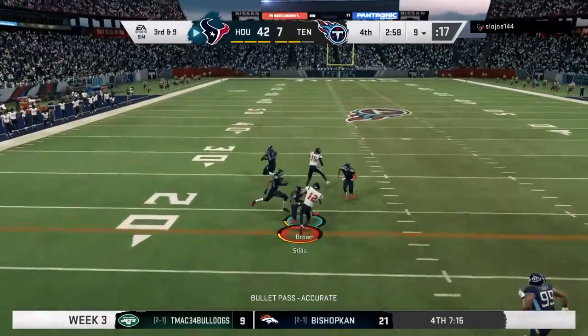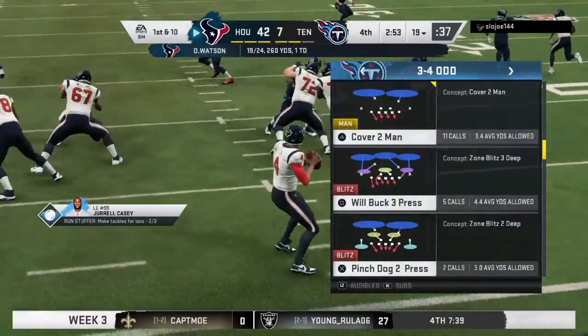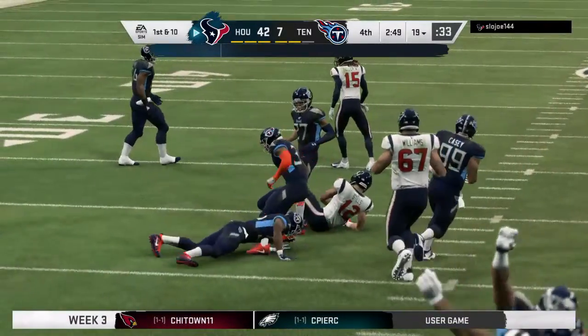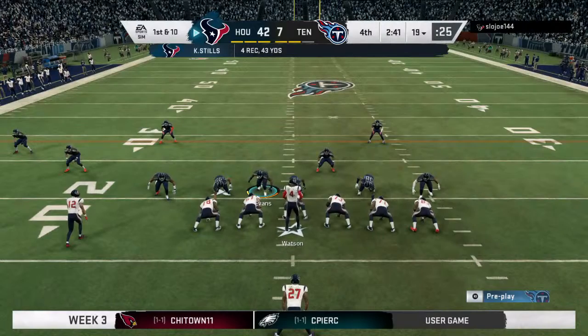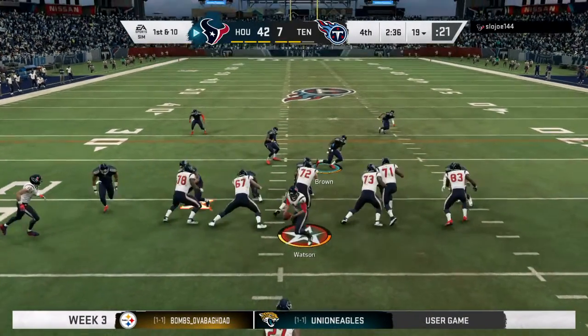From the gun, here's Watson. And he finds Stills, complete. And he takes this just about a yard shy of the 20. 10 yards there, good enough for a Texan first down. Watson now a perfect 8 for 8 to start the second half. Not bad. 1st and 10.